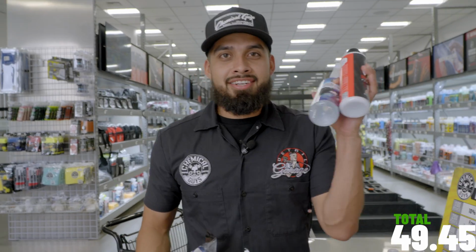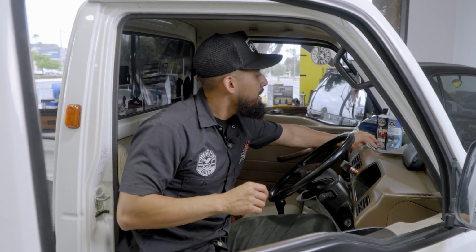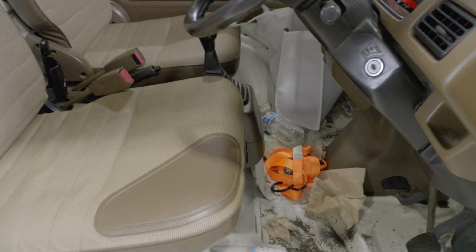Now, let's go clean up that interior. First things first, we need to remove all large items. I'll leave my receipt right here. And we're going to be linking everything down below so you guys can check it out, and it's under $50. So, start off with step number 1, clean out the whole entire interior, such as the large items.